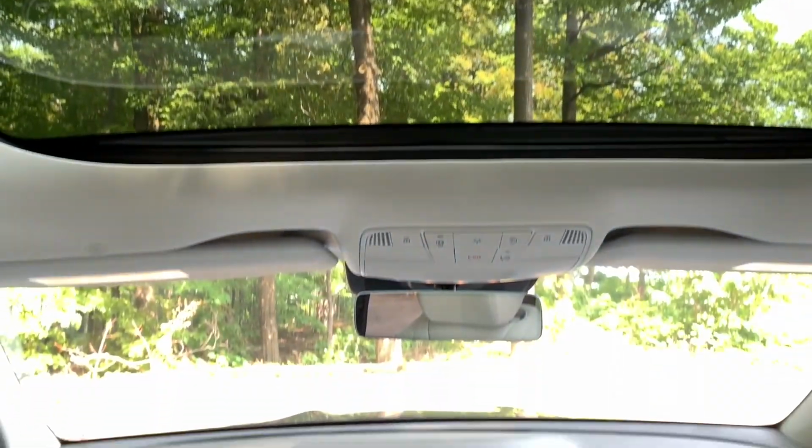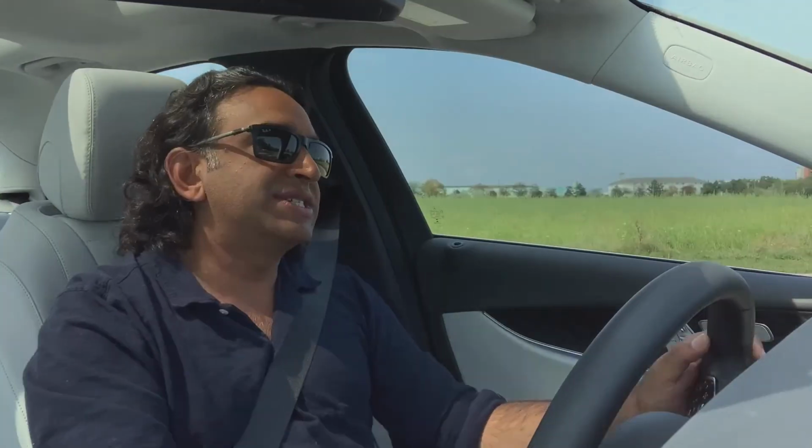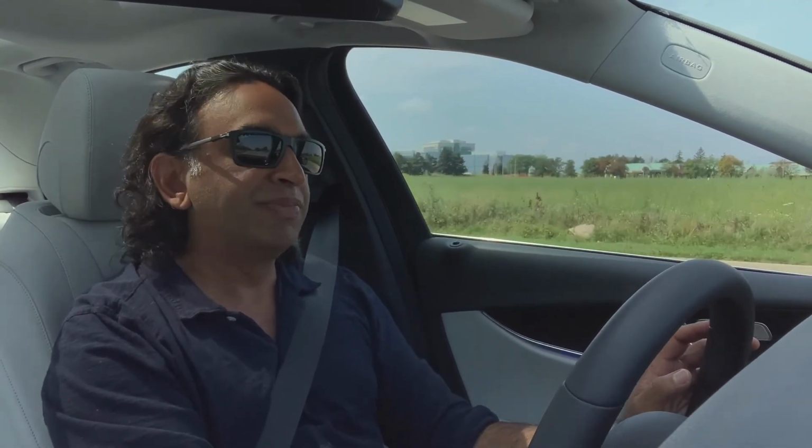Again, I've only had this car for a week, but if you are looking at leasing, financing, or whatever it is, you'll have it for at least 2 years on a short lease. So you will have your muscle memory all figured out for that.